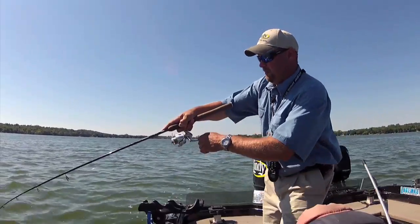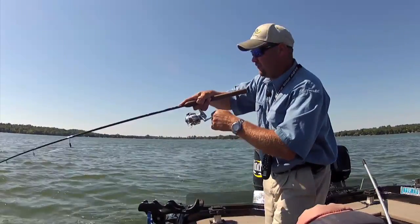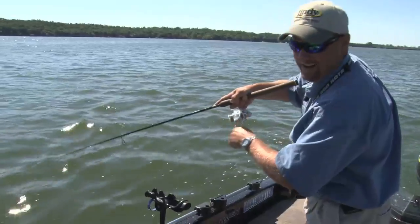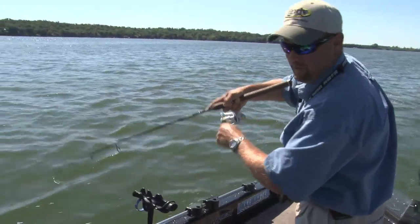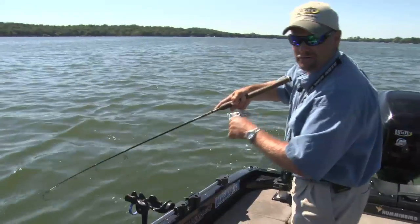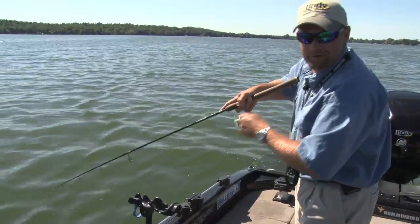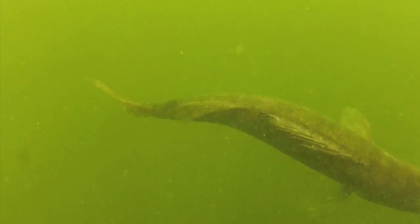Got him. The equipment I'm using is really simple. I mean, most everybody's already got this stuff. All I'm using is my Lindy rig rod and a spinning reel. A lot of people would think, oh geez, shouldn't you be using a line counter to know exactly how far back you are? All I'm doing is casting it out as far as I can. I'm using a 1/4 ounce weight.